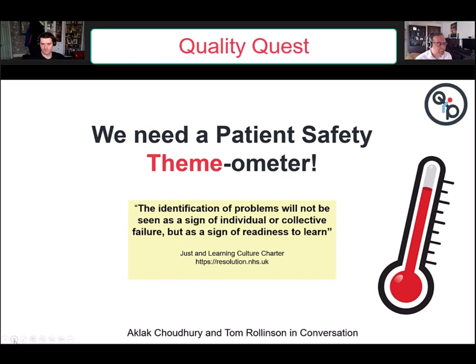Unfortunately, I think one of the problems is that we've still got our old IT systems that run in the background, that have been designed maybe 15, 20 years ago, that look at Datix in a root cause analysis way, trying to find a specific issue to fix it, until something else comes along and you have to fix that as well. So that's my starter for 10. And if you could just go to the next slide, that'd be good.